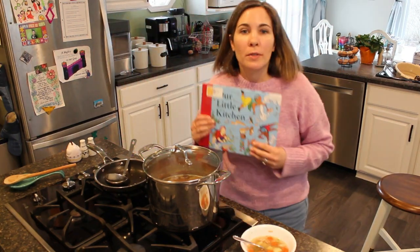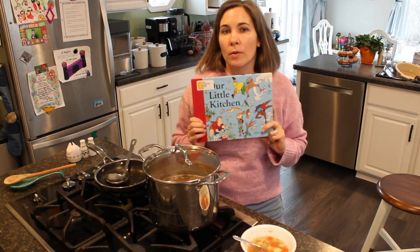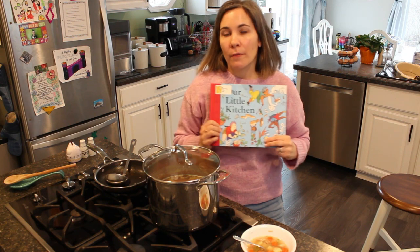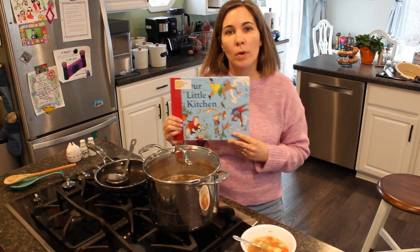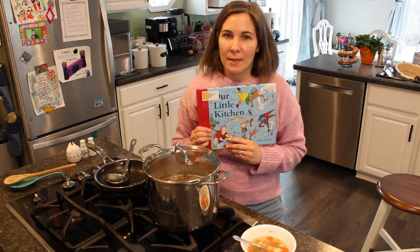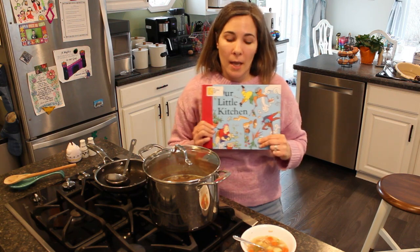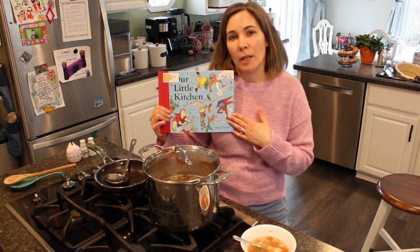So next time you go to your library, make sure you check out our little kitchen. It's a really great story. You'll enjoy it with your children, and it has some fun ideas on some recipes you can try and make at home. If you're feeling adventurous or you'd like to try something different, do some improv with your cooking. Make a soup. And let me know how it goes if you try it out. And if you do check out the book, let me know how you like it.